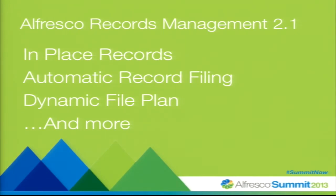And a dynamic file plan. Records managers don't want to be managing the file plan. How can we take that away and make it easy for the file plan to actually grow and for Alfresco to understand when to create record folders and where to put records as they flow into the RM?